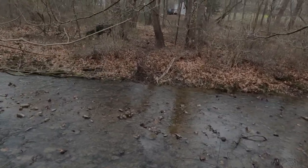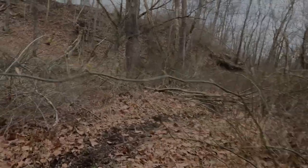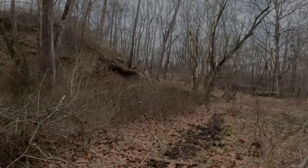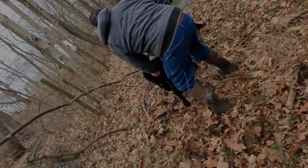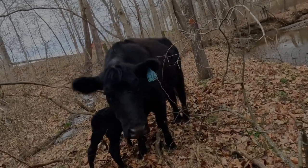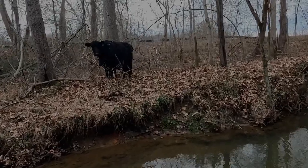We got another one down here across the creek. Don't know if it's a bull or heifer yet. This one's pretty mobile. He's gonna be a job. This one's nuts. We're gonna come up with plan B for her.